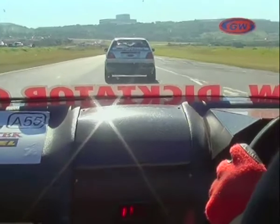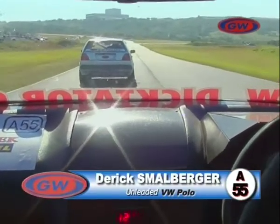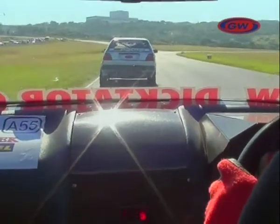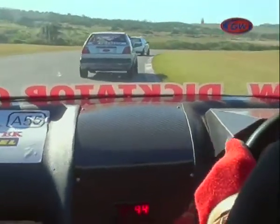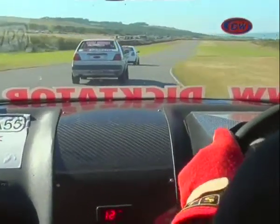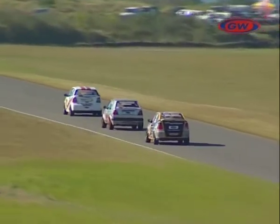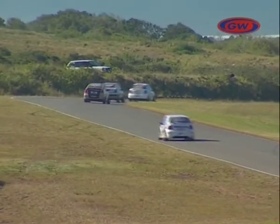Smallberger is absolutely hauling. Here's an example of slipstream to perfection. He's on Henning, and he's going to pull out any second now for some slipstream city, baby. Let's listen to the engine. He goes flat out. Oh, a little bit of a lift there. Come on, Derek. You obviously haven't seen the sticker that says you got to have balls for Potters, and that is what Derek Smallberger needs now.